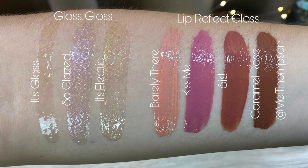The glass gloss formula: It's Glass, a clear super high shine, So Glazed, a clear with pink shimmer, and It's Electric, a clear with gold shimmer. For the lip reflect, we have Barely There, a light creamy neutral beige, Kiss Me, a soft rosy baby pink, Sis, a deep peachy beige brown, and Caramel Rose, a warm tone soft brown.